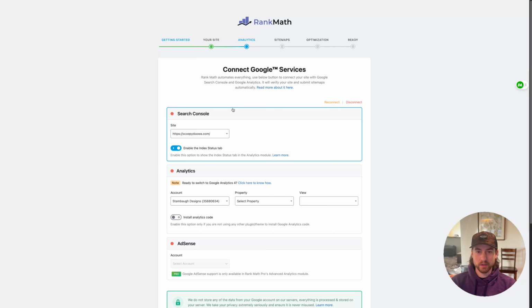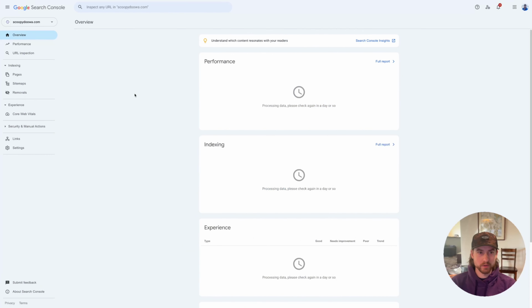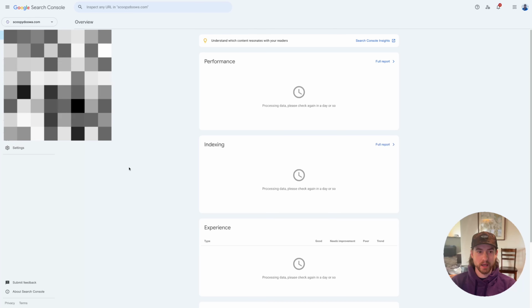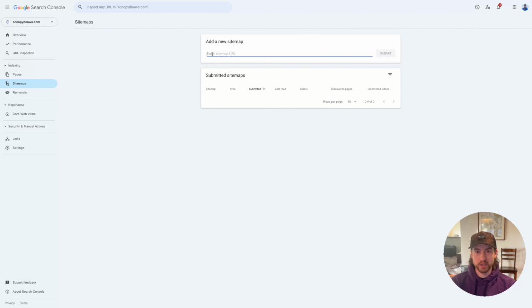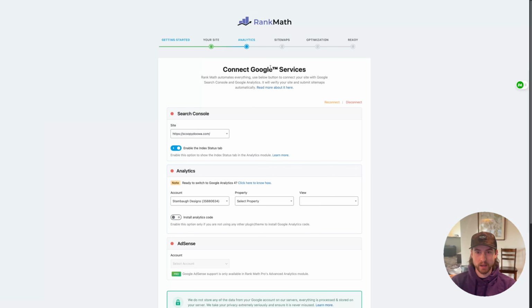So the next step is setting up Google Search Console. So you're gonna go over to your Google Search Console account and you're going to add a new property. And basically what you're gonna do is add a little DNS record to your domain, whether it's in Namecheap or Cloudflare. And this will take a couple of days to actually get some data in here. But the really important part is we're going to generate a sitemap within Rank Math. We're going to then put it back into Google Search Console. So it's kind of a two-step process where you're going to generate the sitemap in Rank Math and then input it into Search Console.